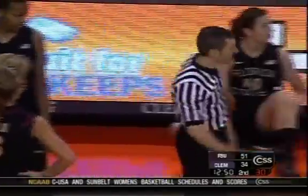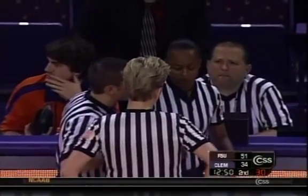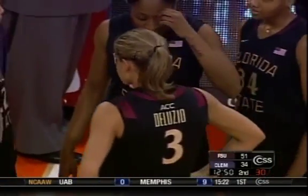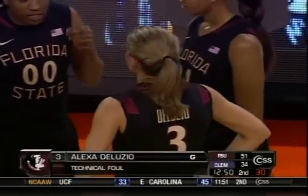Nikki Dixon was really trying to jump up into that defensive stance there and keep DeLuzio really close to her. And you see, you don't get called for the pull on the uniform, but you're always going to get called for retaliating against it, trying to create space. And it's been very physical down there.